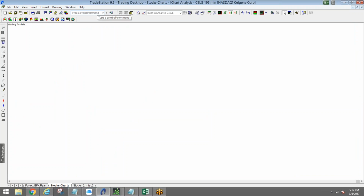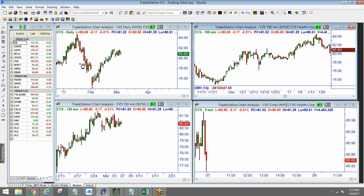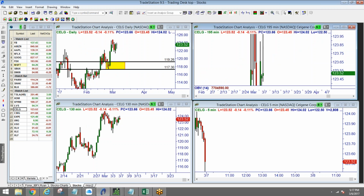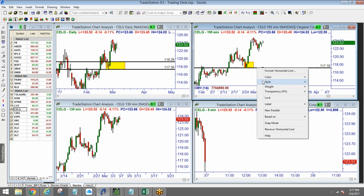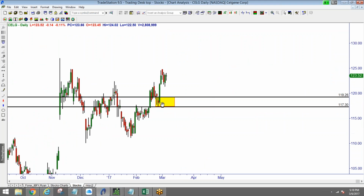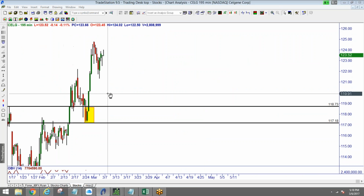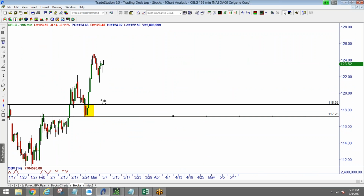And then it looks like I had some CELG. Okay, CELG. All right, we can choose the daily chart. You see right here on CELG, I have this little piece of business here. It's a little bit of an aggressive entry at 119. So if you want to shave off some risk, you can use this 195-minute chart, and that'll get you 118.73 for your entry, and your stop at 117.20.